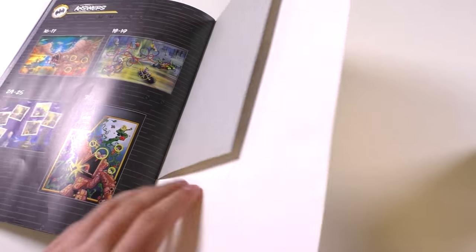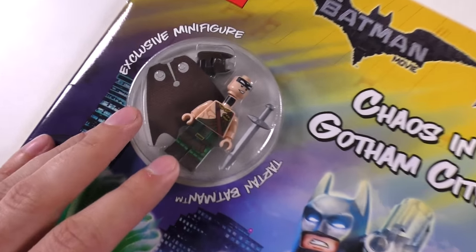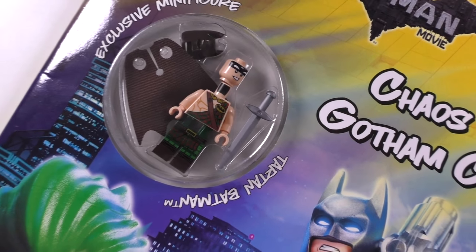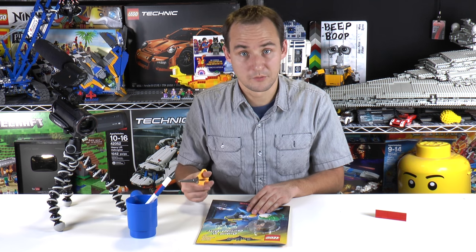Anyways, I'm gonna just put my cam back, and we're gonna open this minifig and add him real quick to the collection. All right, so I'm gonna get this guy out of the box. So let's open him right now.